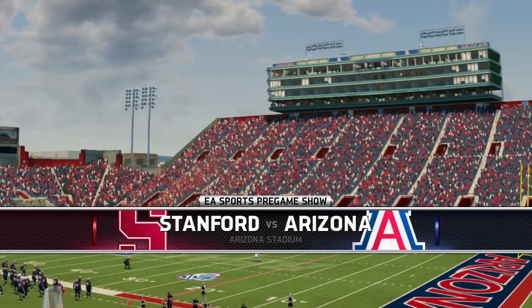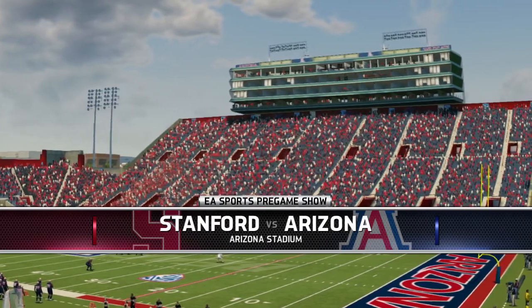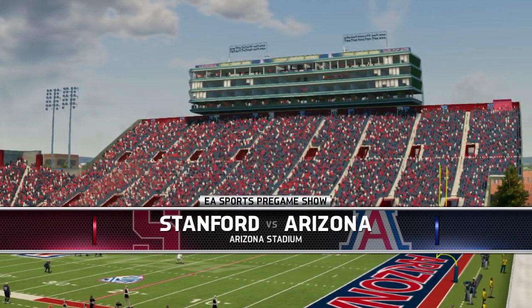Stadium overlooking the University of Arizona campus, the Tucson skyline, and the nearby Santa Catalina Mountains. It's time for the coin toss now, presented by Coke Zero. Real Coke taste, 0 calories. Enjoy everything.